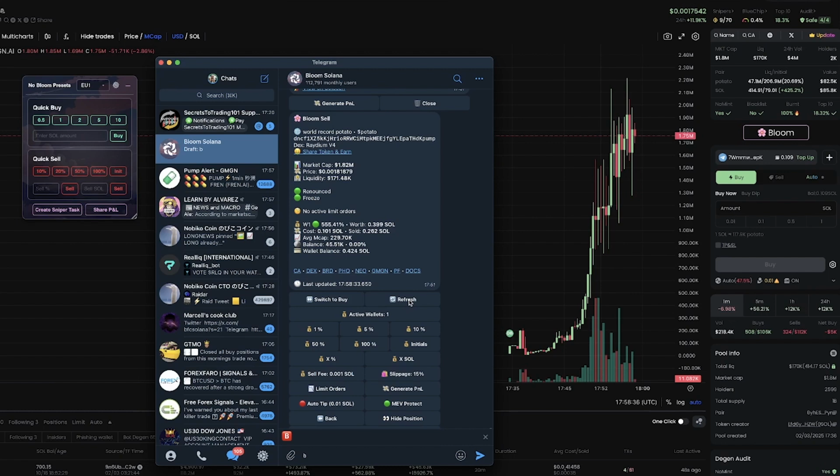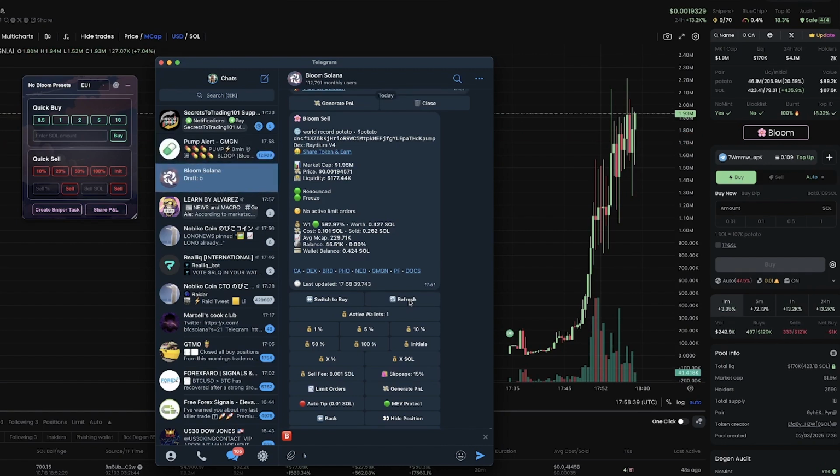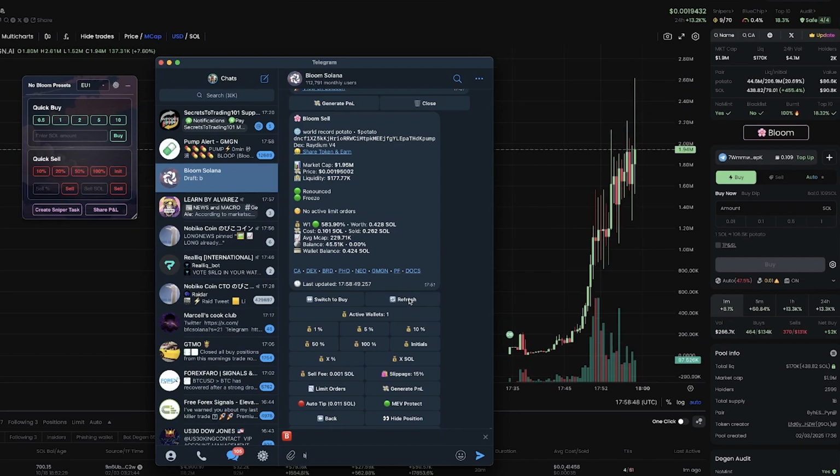At this point, all I was doing is looking at how far the dip went down. When there's a red candle, I'm looking at how far it goes down and if there's more buy volume coming in. If the red candle goes down all the way and I start seeing that more buy volume comes in, then I can tell that it's still pumping.